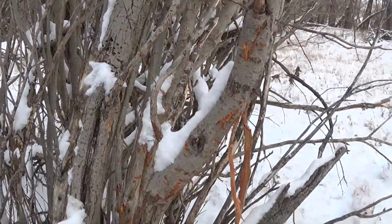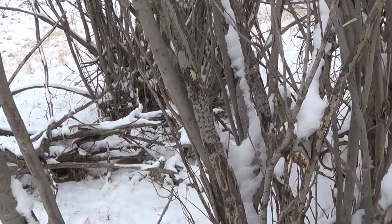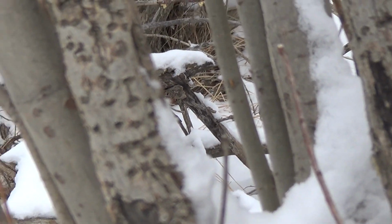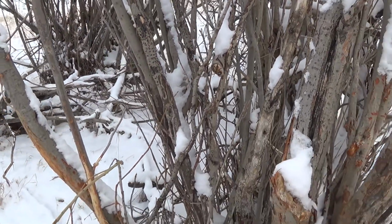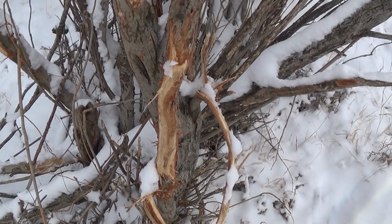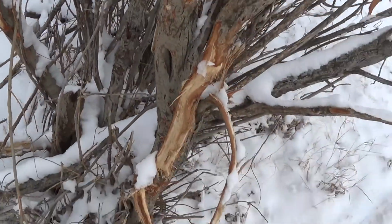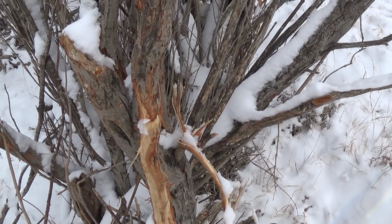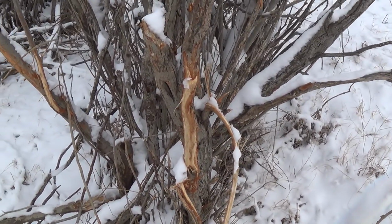Anyway, diamond willow, you can see that this one has been utilized in prior years by a sapsucker. That's who makes these marks here, but it has regrown bark in the old sapsucker holes. It doesn't look like there's any sapsucker holes on this one from last year, but what we do see is this shredding of the bark in a couple of places here. And this is deer antler rubs. This is places where they were scraping their antlers, and I think scraping the velvet off of their antlers, basically.